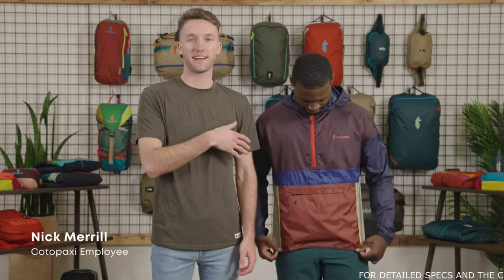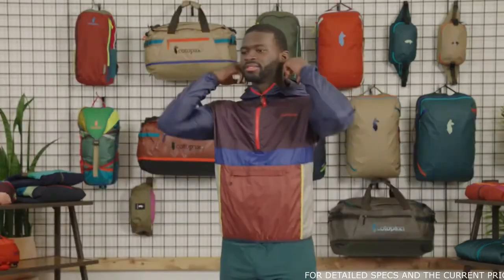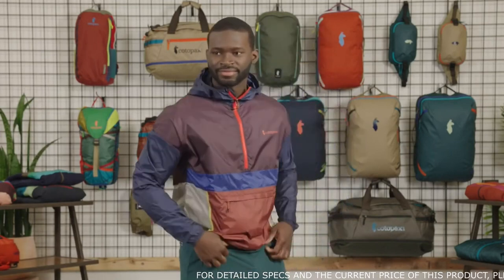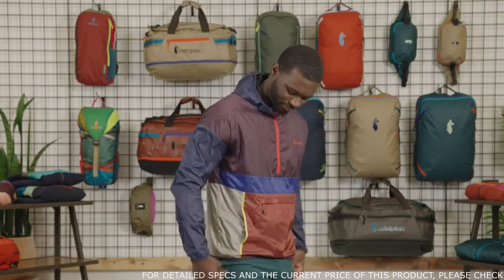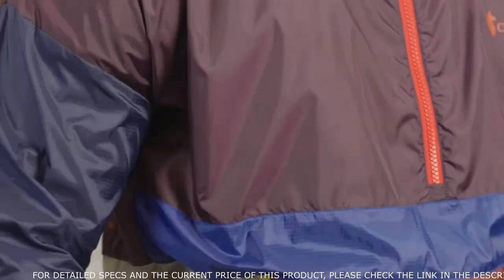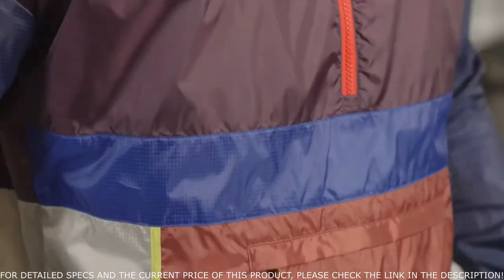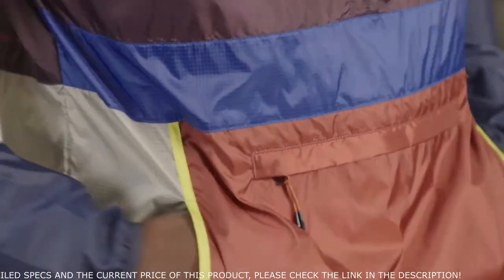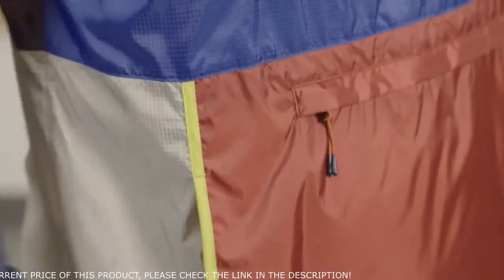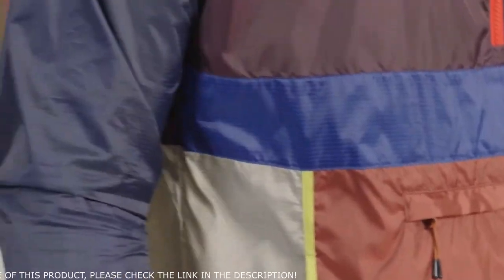Hey, I'm Nick, and this is Kirk, wearing our men's Tekka half-zip windbreaker. The classic Tekka half-zip is back, with a fit better suited to a variety of body types with more space for layering. The Tekka half-zip is constructed with a blend of 100% repurposed polyester taffeta and a lightweight 100% repurposed ripstop polyester taffeta for improved next-to-skin comfort and wearability.